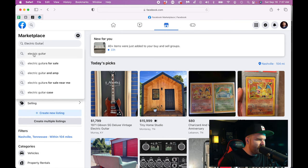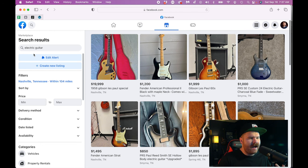For today's example, I'm gonna be assuming that I have a guitar that's worth about $1,500 to $1,800. A great example of this is a CE24 with PRS. I've got one with me today, so this is a good idea just to go and search the price range that I wanna search.